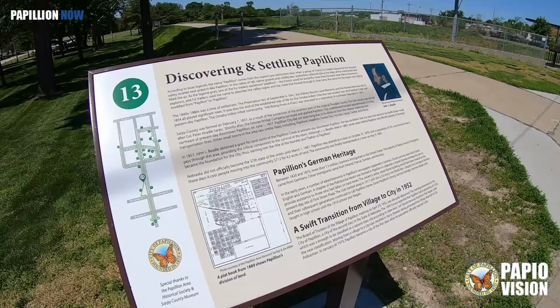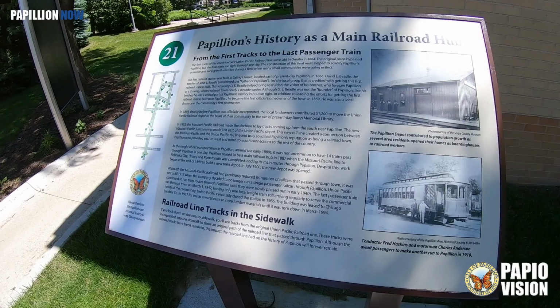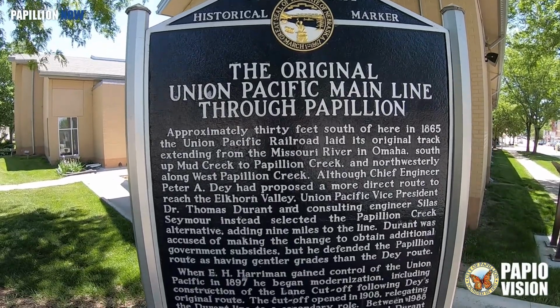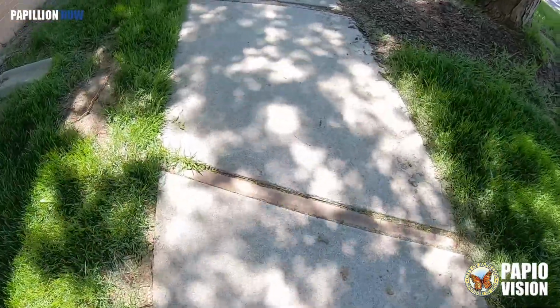People might not know of Papillion's roots. One thing's for certain, it also has a rich, sometimes colorful, but special history right here in Nebraska of an 1870s railroad town. It's important for people to understand that, to be able to connect with that and know what's come before the current 2020 climate.